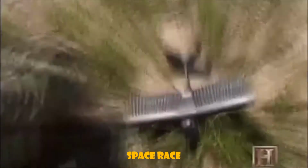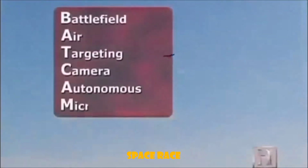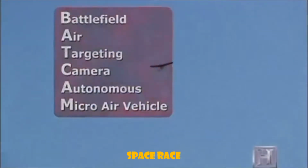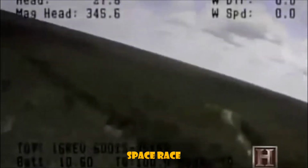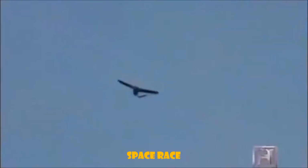Say cheese for the Batcam. It's a battery-powered micro-air vehicle, or MAV, with built-in video cameras that offer a bird's-eye view of anything within a range of 9 miles. Its carbon fiber body is extremely lightweight, and it can be assembled and launched in seconds.